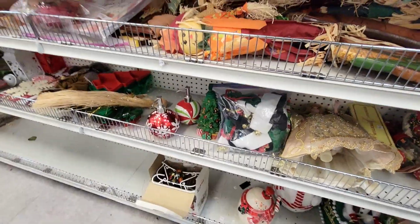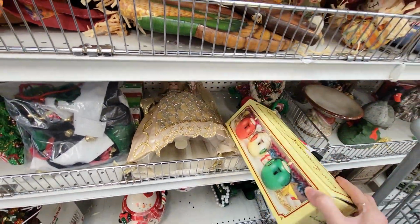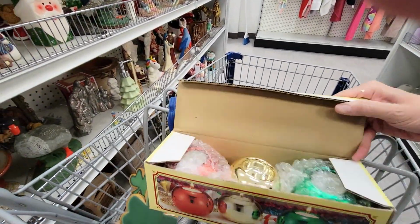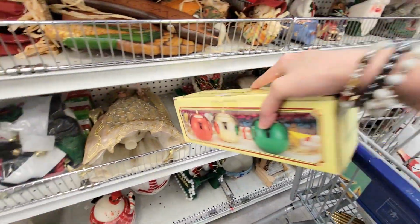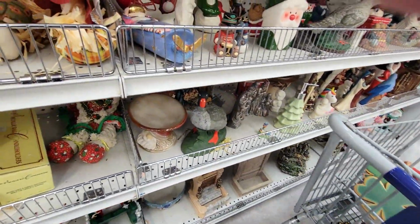That's what I do. I always put things in my cart and then I can worry about it later, because when you come back, it's usually gone. So you always want to just grab it when you can. Now those were some vintage ornament candle holders, but I've seen them before loose, not in the box, and they don't sell for very much.